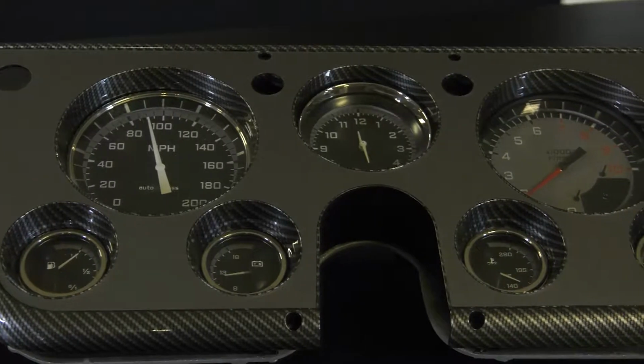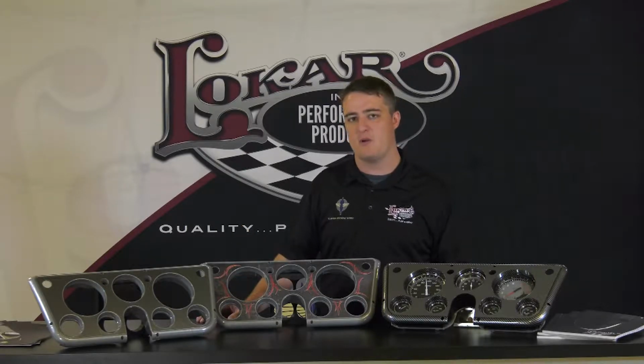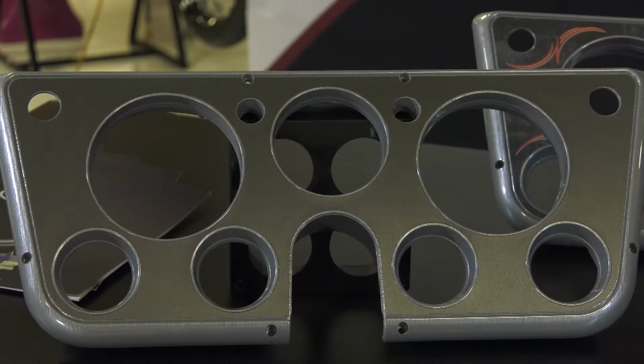We have options with carbon fiber and a gray overlay. We've got brushed finish with a pinstripe or a simple gray overlay on that brush finish.